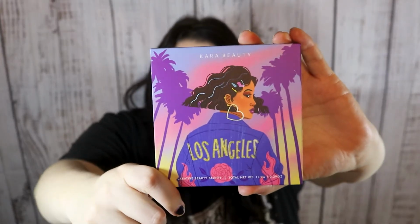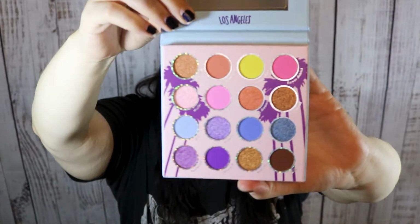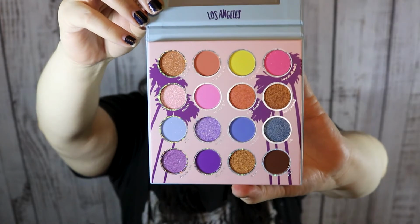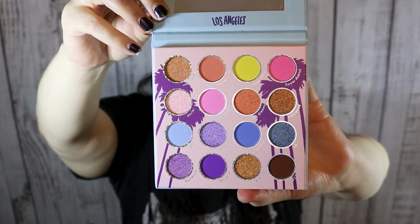The next palette is also a Cara Beauty palette, and this is the Los Angeles palette. Look at the inside of that. Just some beautiful, fun shades that I think would look gorgeous for the spring and summer.